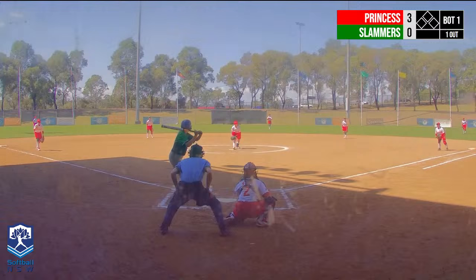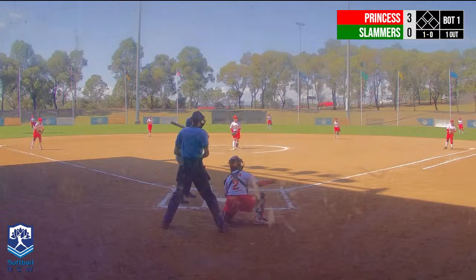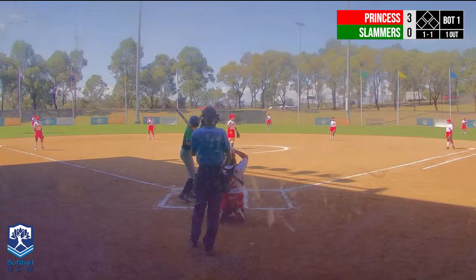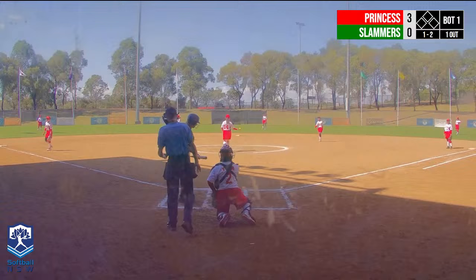Number nine, Lara Ludbrook. Yeah, Lara Ludbrook now. Ooh, fouls that one off into the back net. A nice contact there for Lara. 1-1 will be the count. Ooh, great pitch. Strike call there. Right on the money for China.